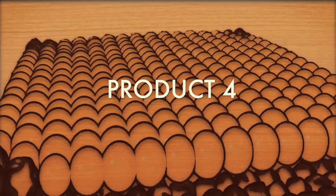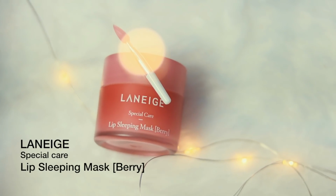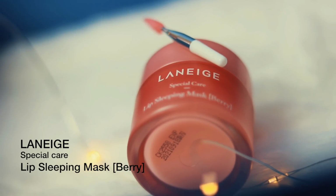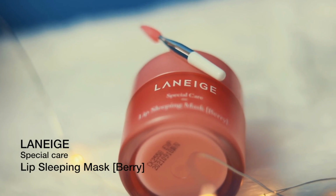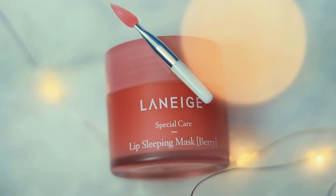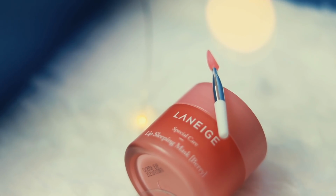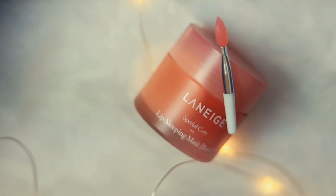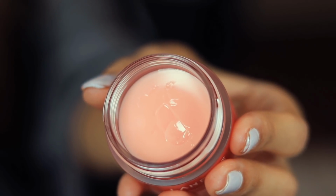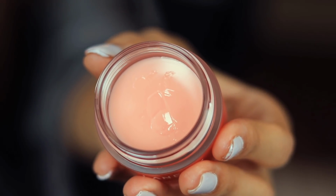And the last product, which is my favorite because this really smells of real berries, is the Lip Sleeping Mask. It gently melts down all the dead skin cells from the lips, making it soft and smooth. It's rich in vitamin C, which works on dry, rough lips. And it also has evening primrose root extract, which works on moisturizing the lips. And trust me you guys, I was blown away because this really smells of real berries.